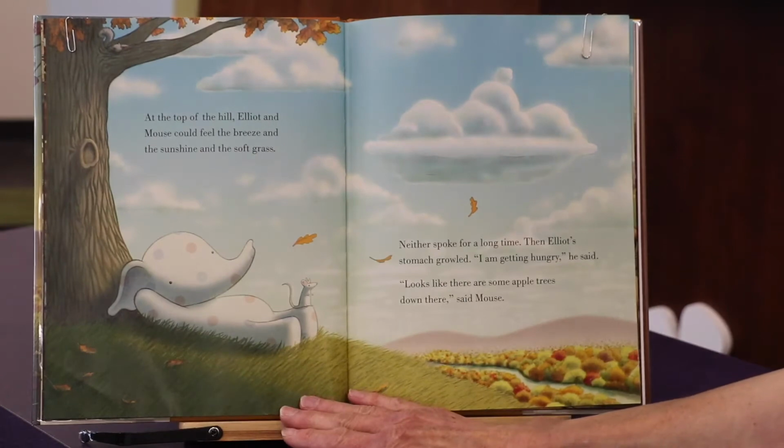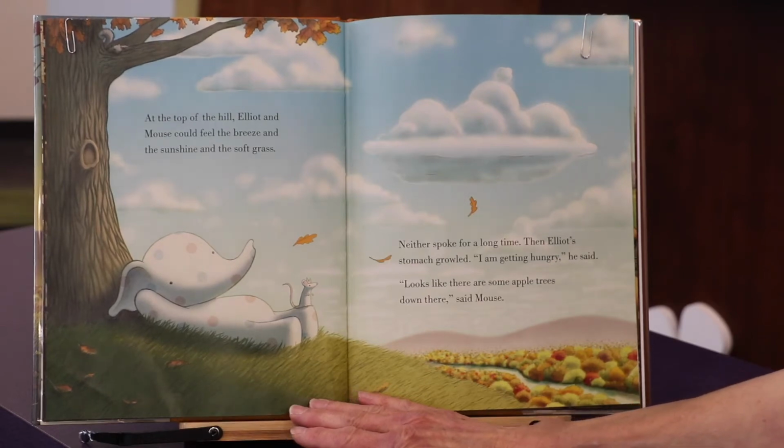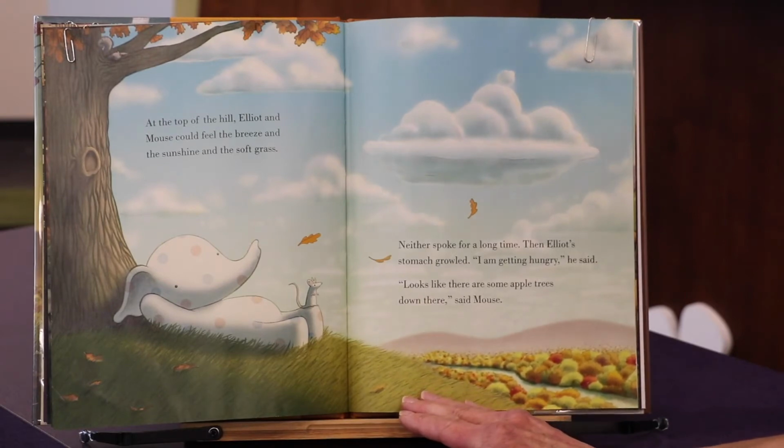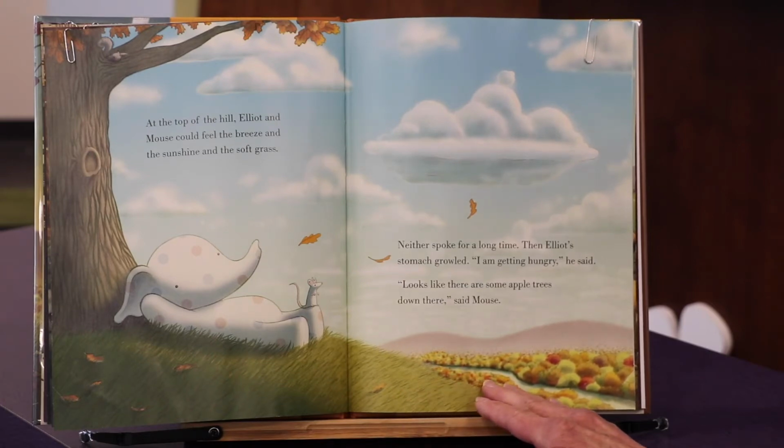At the top of the hill, Elliot and Mouse could feel the breeze and the sunshine and the soft grass. Neither spoke for a long time. Then Elliot's stomach growled. I'm getting hungry, he said. Looks like there's some apple trees down there, said Mouse.